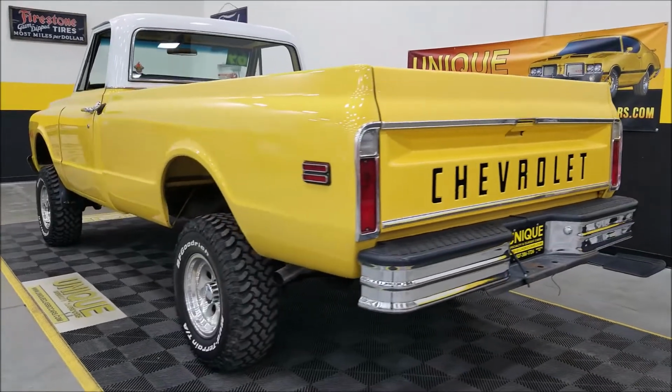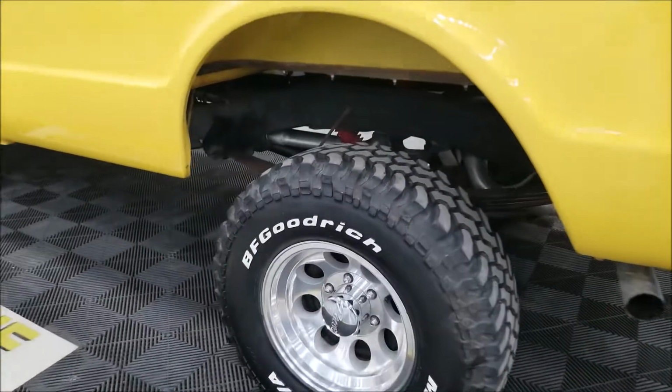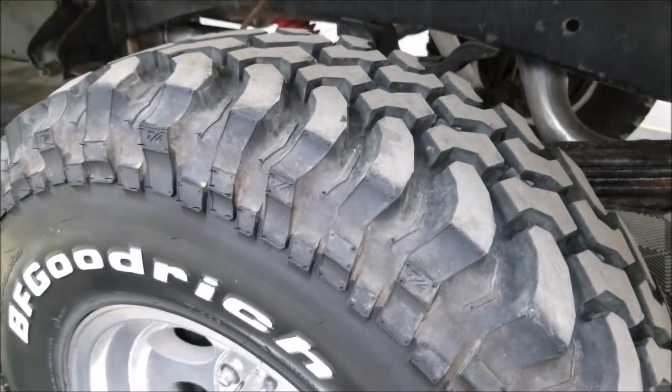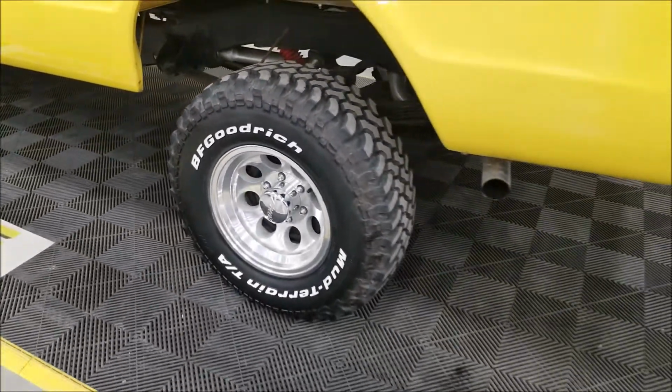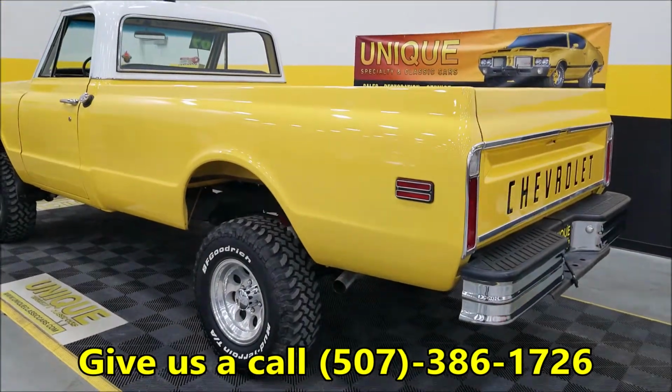It's riding on BF Goodrich wheels, as you can see. Rubber on it, good tread left. As far as the wheels, they're the 8-hole aluminum Pacer wheels.